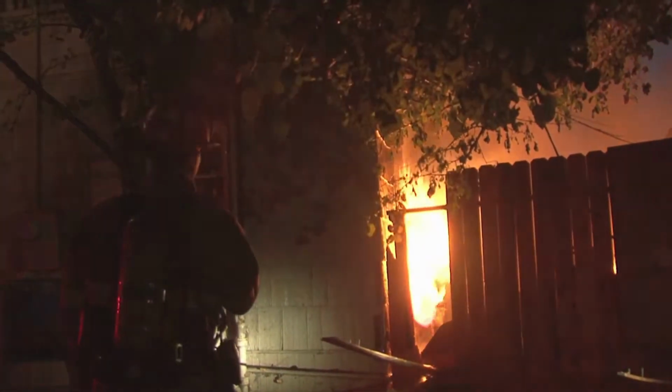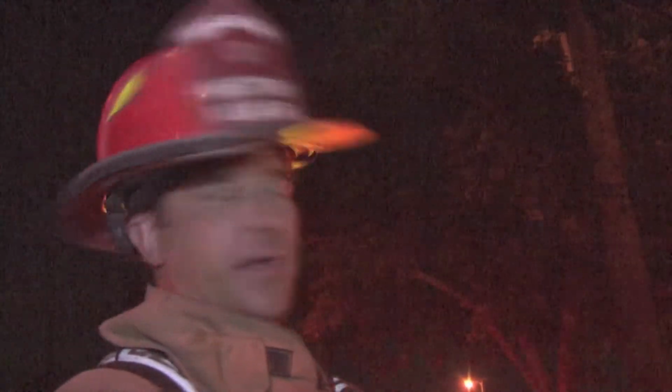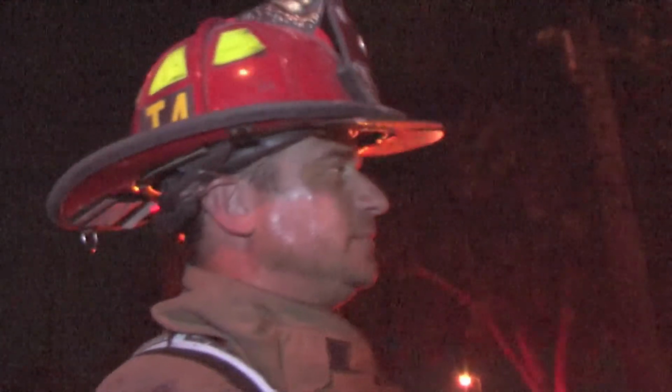Removed the fence a little bit, knocked down the exterior fire, kept it out of the attic, but also a gas meter's involved. So we've been trying to keep that burning, that way we don't have the raw fuel leaking. And so we made it clear with everybody. Now we're just kind of standing by. We're gonna wait till PG&E gets here to shut off the electrical, that way the down power lines aren't an issue with us. And we'll be in there and be able to shut off the gas.